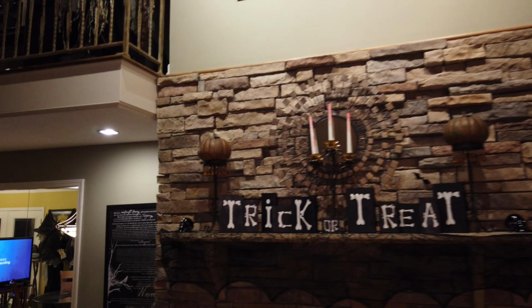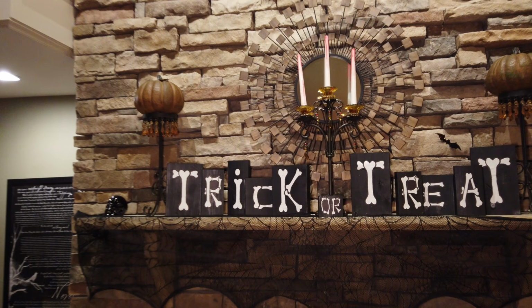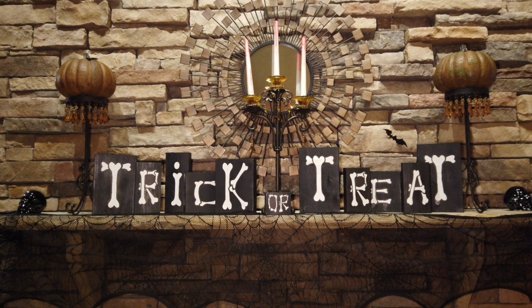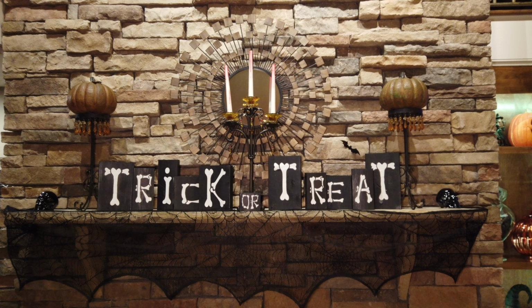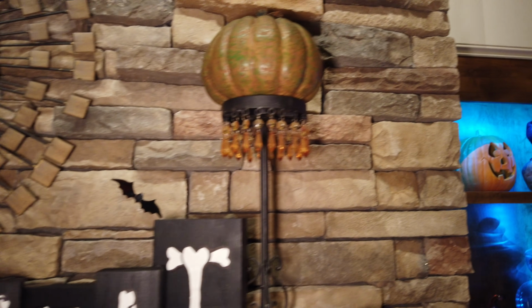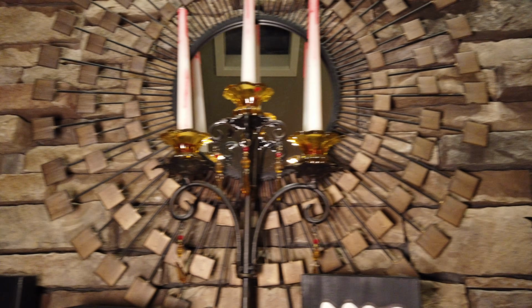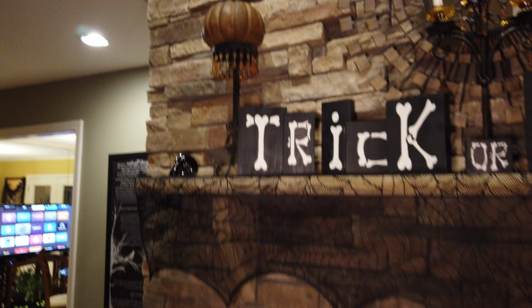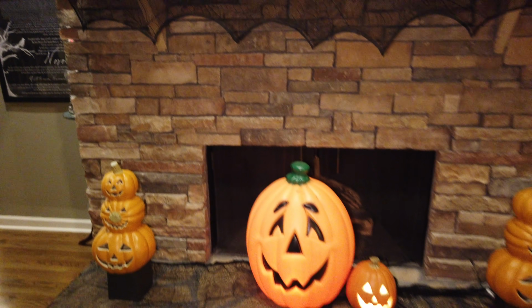Some trick-or-treat letters here that I built a couple of years back. I really liked that mantle, so I brought it back a little bit with the trick-or-treat. Some of my Goodwill finds, these pumpkin holders with the dangly orange bits. And again, just more pumpkins. Pumpkin explosion in this room.